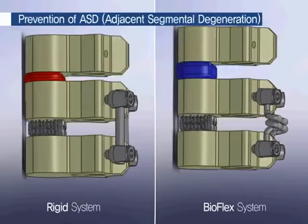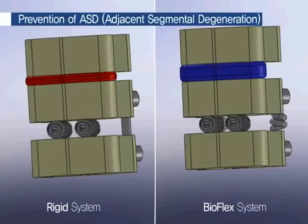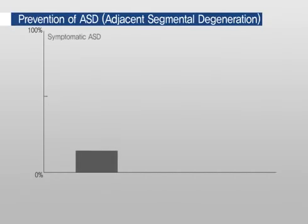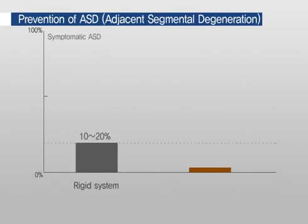Bioflex System has showed very low incidence rate of ASD, adjacent segmental degeneration. Traditional rigid system has needed the reoperation by symptomatic ASD, adjacent segmental degeneration, in 10 to 20% of patients. However, in case of Bioflex System, the rate of symptomatic ASD, adjacent segmental degeneration, is only 0.4%.